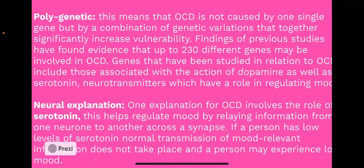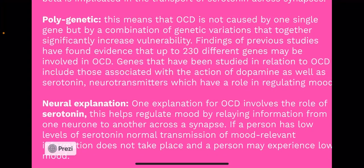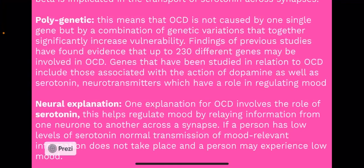There's also evidence to suggest that OCD is polygenetic. So that means that OCD is not just caused by one single gene, but a combination of genetic variations that together significantly increase vulnerability. So again, it's this idea that you might have a set of genes that are linked to the role of OCD, but if you have this combination of genes, it doesn't mean that you're going to definitely have OCD.